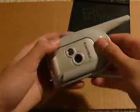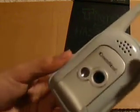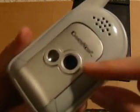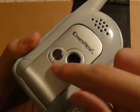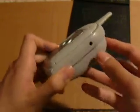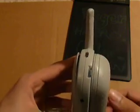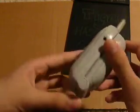So on the top, it does reveal the camera on the front. Under the ChatNow logo, you have access to the camera lens as well as a front-facing camera mirror. And we also have, on the right-hand side, a 2.5mm headphone jack. On the top is a flashing LED indicator to indicate when you have new text messages or whatever. And on the top, we also have a lanyard cord.